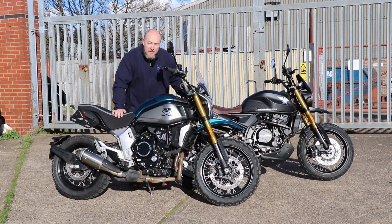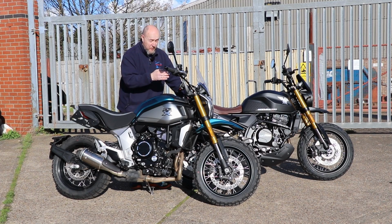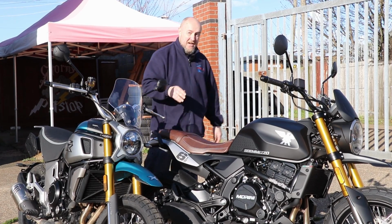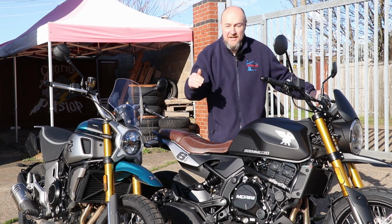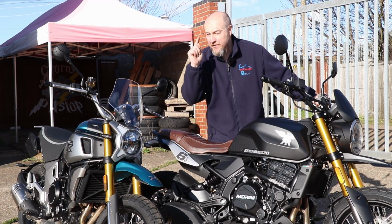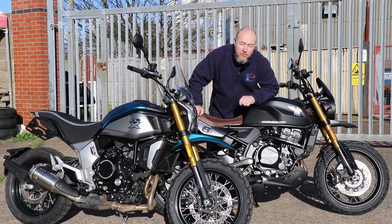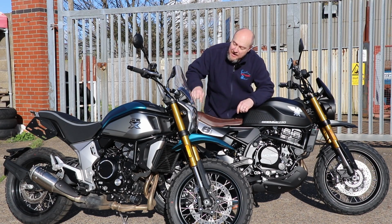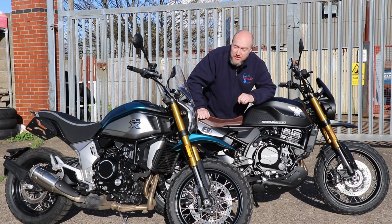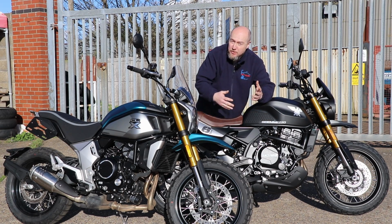Now, despite these bikes being very similar in design, they are also similar in other ways, but also very different in other ways. The biggest similarity is the engine. They both use the Kawasaki ER6 based 650 style engine. However, there is a big difference: this one uses a 649cc engine, and this one is bored out to a 693cc engine.